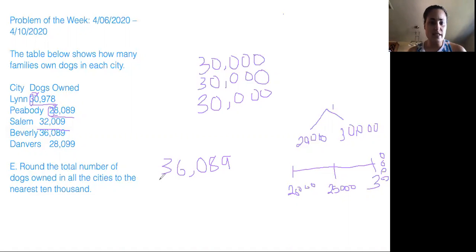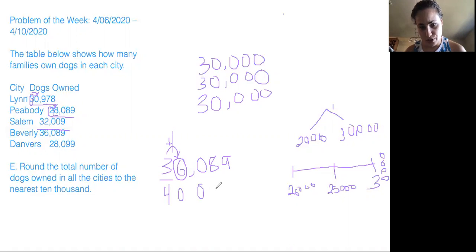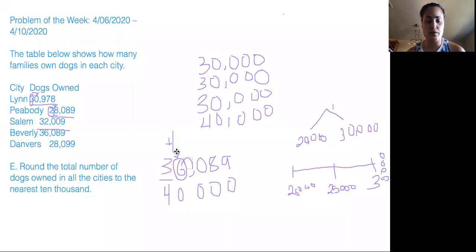Okay, we're rounding to the nearest 10,000. So here is my 10,000s place. When I go over to our neighbor, I ask myself, is that more or less? 5 or more, or 4 or less? Well, 6 is 5 or more. So that means I'm going to add 1. 3 plus 1 is 4. And everything underneath turns to a 0. If there had been any numbers beforehand, we would have pulled them down. Okay, so we know this becomes 40,000.